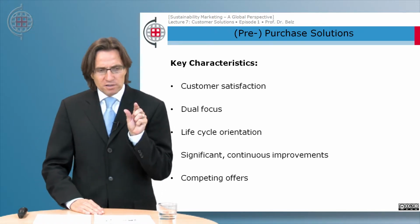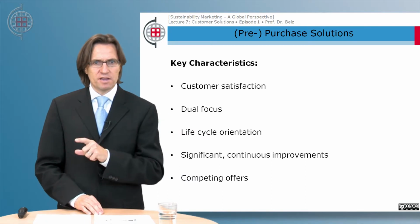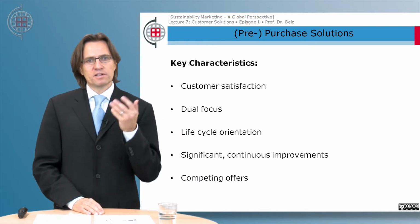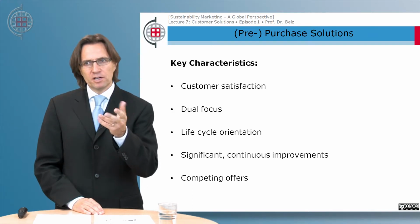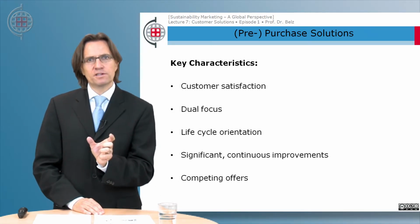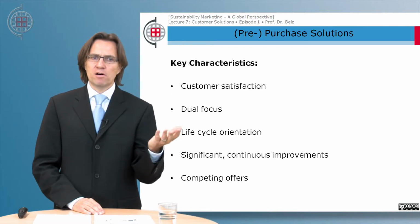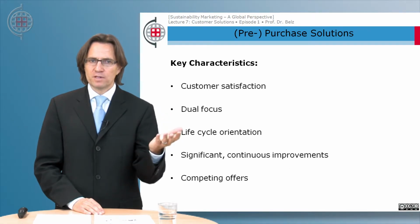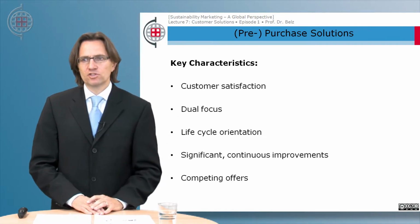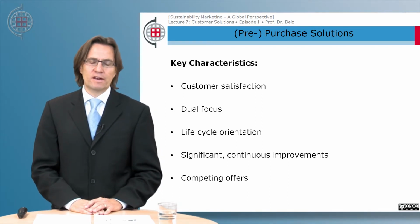So it's not about tackling some minor social and ecological issue here and there, but it's about the key problems. So in the case of cars, for example, it would be to tackle the use stage. In the case of food, it would be about the cultivation and the agriculture, and to do something about the social and ecological problems in this stage, as discussed in lecture 3.